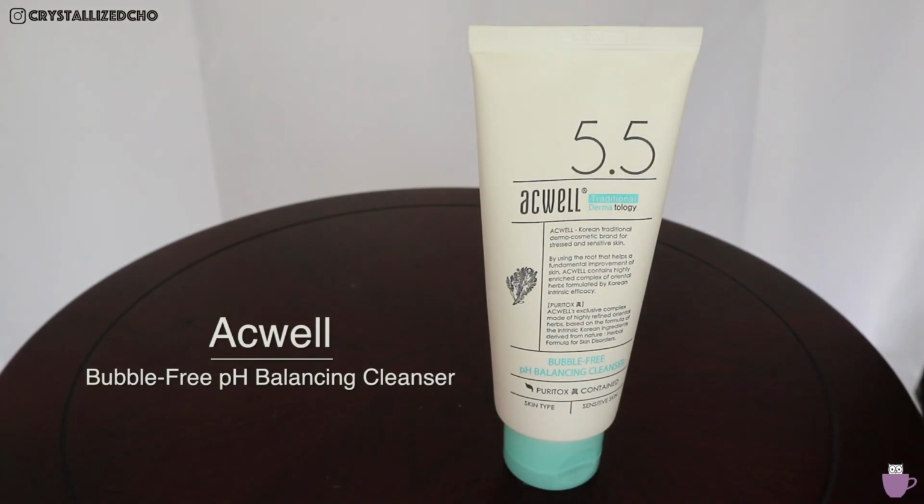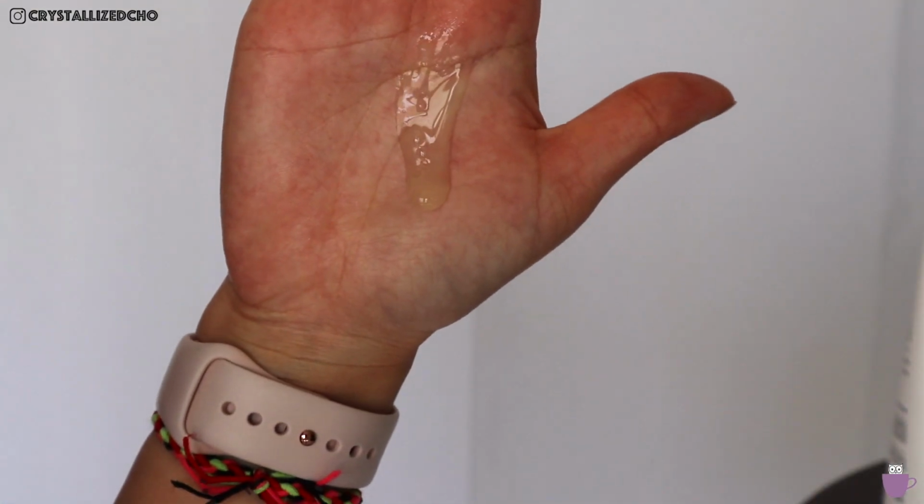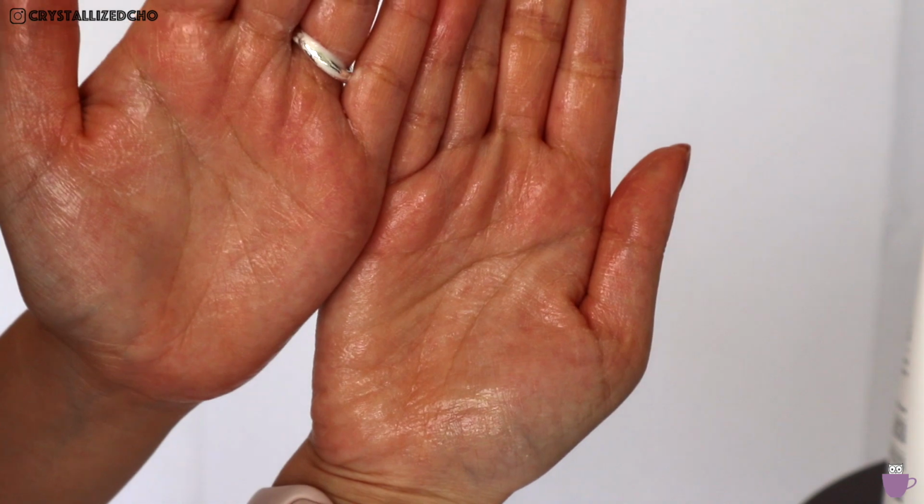For the first one, I have this Aquelle bubble-free pH balancing cleanser, and this one is actually designed for sensitive skin, and I love that it's clear, and it's a low pH cleanser, a clear gel type cleanser that is lightweight and doesn't cause any irritation. I've tried their toner, their licorice toner, and I fell in love with it. So I had a lot of faith in this brand when I first started using this cleanser, and it didn't fail me. I love this cleanser. I use it all the time.